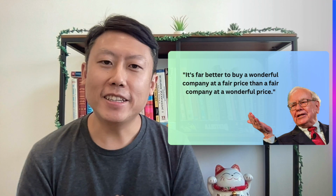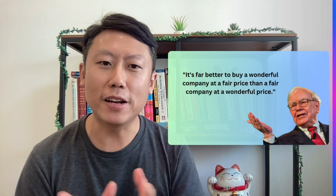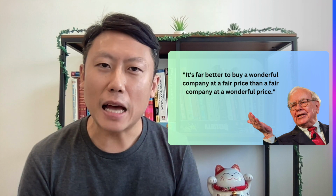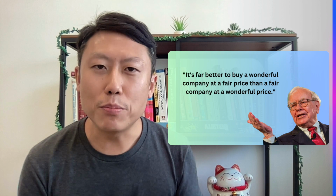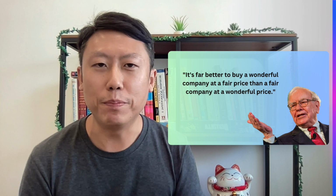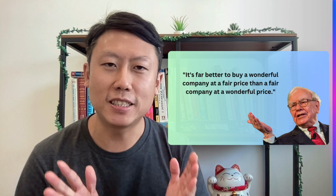The second piece of advice that Warren Buffett has always been saying is this: it's far better to buy a wonderful company at a fair price than a fair company at a wonderful price. So he likes to buy higher quality businesses, with better branding and growth prospects, but just doesn't overpay for them, right? It's okay not to buy at very cheap prices, but paying a fair price is acceptable.